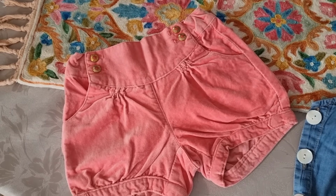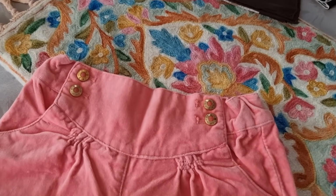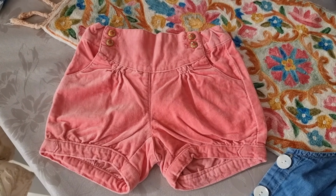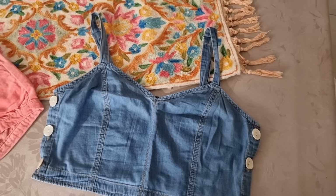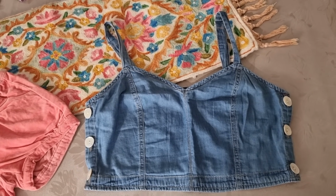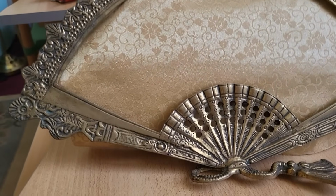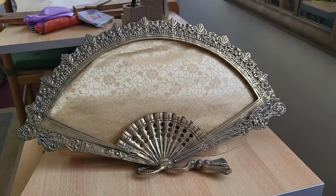Then I got the pretty velvet shorts for our baby girl, who will be born around the middle of December. I know that it will take a long time before she will fit into these, but they are so pretty and I couldn't leave them behind. The denim crop top fits me perfectly and I wore it a couple of times back in Italy, paired with the high-rise wide-leg trousers. Of course, I also got the wonderful fan frame for my mom, and I suggested to wait until we can put a picture of me, her, and the baby girl. Wouldn't it be nice?